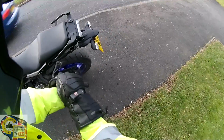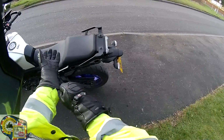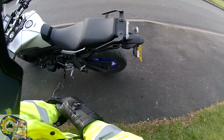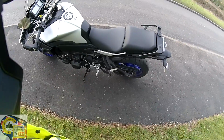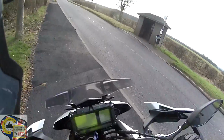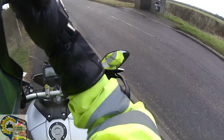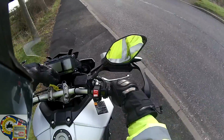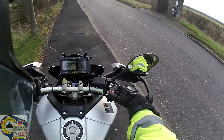Right, I really don't like that. Maybe it needs a top box or something on it. The carbon fibre look on the side is actually quite classy. Sometimes carbon fibre can look a little bit cheap. Tell you what, I'm not very fit. I've just climbed off the bike and back on and I'm knackered. I need to sort myself out.